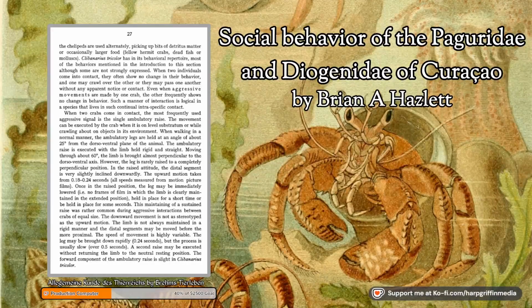When two crabs come in contact, the most frequently used aggressive signal is the single ambulatory raise. The movement can be executed by the crab when it is on a level substratum, or while crawling about on objects in its environment. When walking in a normal manner, the ambulatory legs are held at an angle of about 25 degrees from the dorsal-ventral plane of the animal.